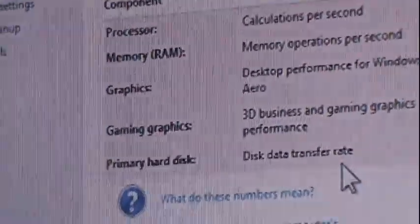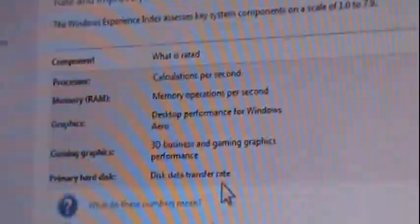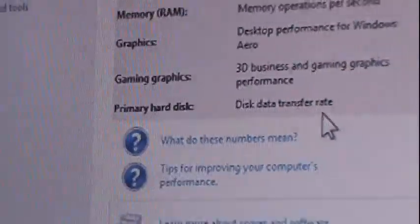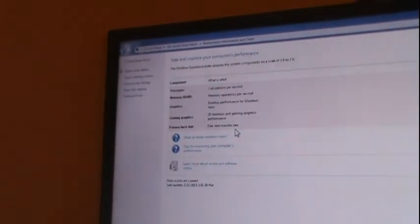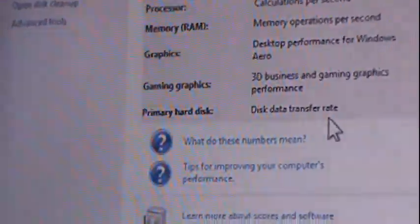That's for graphics for Windows Aero, which is the theme here, that's translucent, and gaming graphics like 3D business and gaming performance. That's what Microsoft rates it as. But the lowest is 5.3, which is the hard drive. Now this is a hard drive, not an SSD, so that's what would make it go to a 5.3 or lower number.